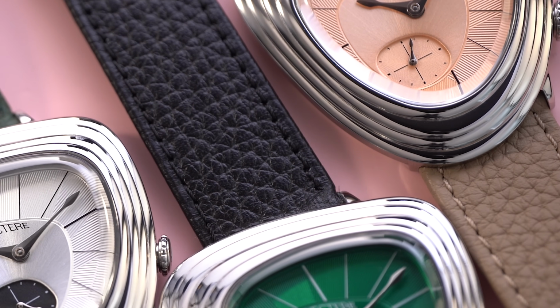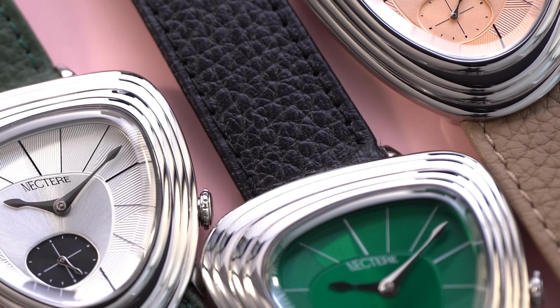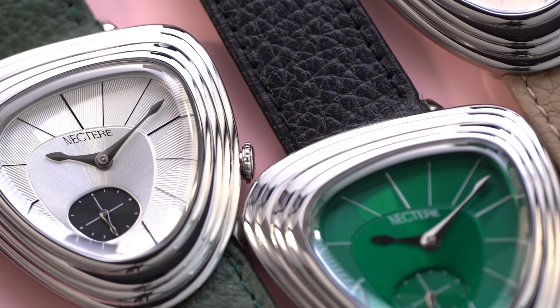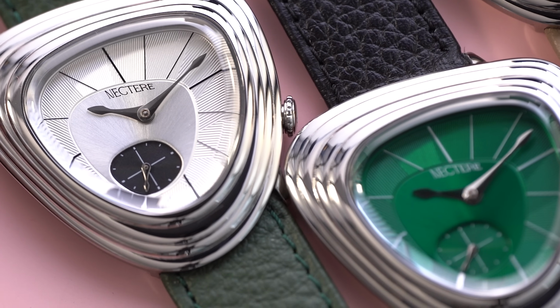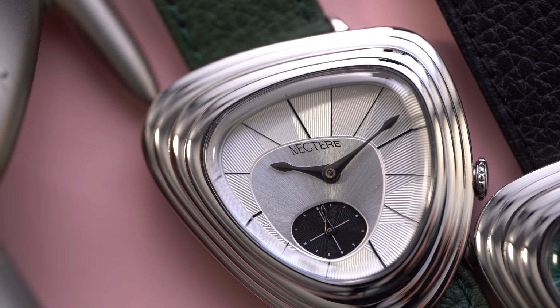I have 3 dial colors to show you guys. This is the salmon copper dial. Then there is a green dial and a silver dial. So the silver dial gets a black sub register. So that small seconds is in black and it looks really good. This kind of reminds me of the Jetsons a little bit, crossed with a Cartier Crash and maybe a traditional dress watch. It's just really cool.